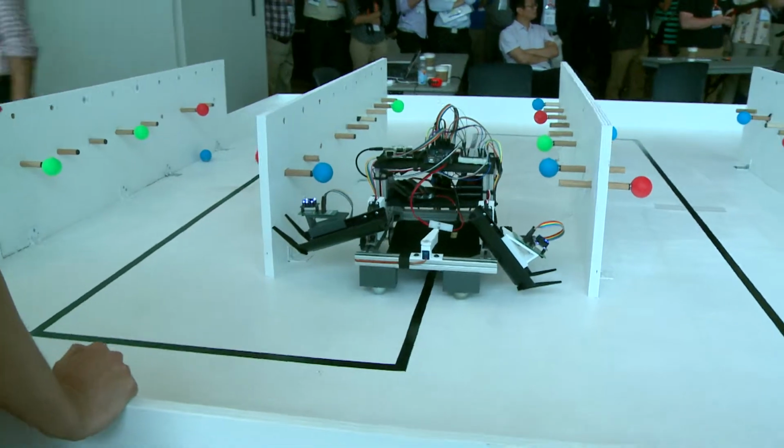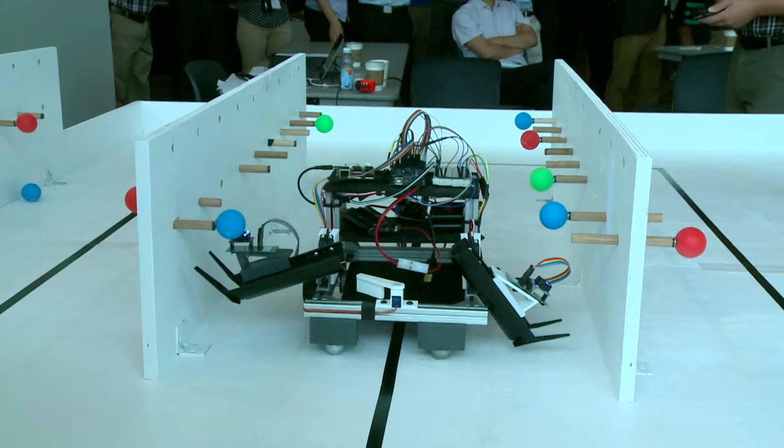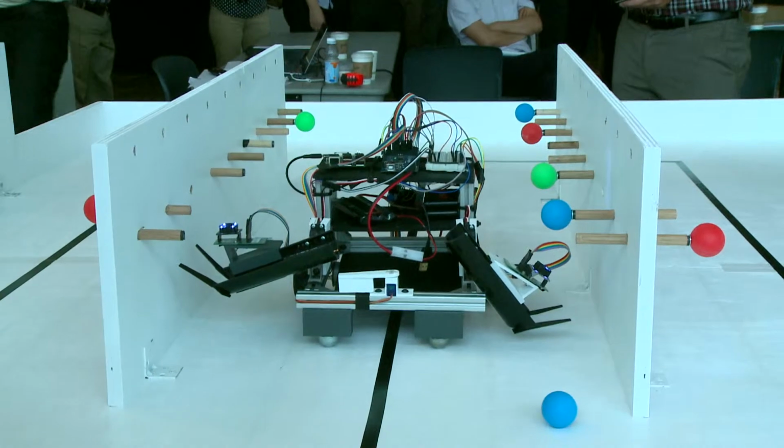All right, and it is off. A diseased apple, see if it knocks that off. A blue apple. Hey, there we go, success. Removal of a diseased apple.